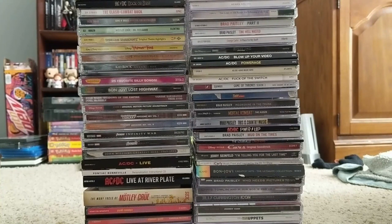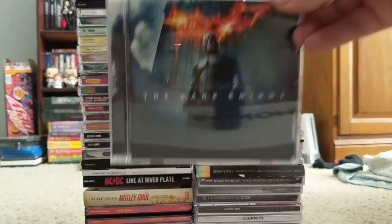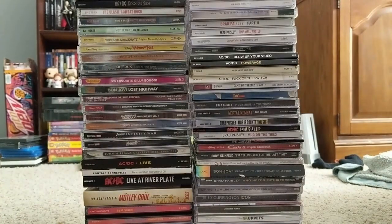Just like last year, we're starting off with my complete CD collection. This one was really fun to shoot last year, so I figured, hey, why not do it for a second time? These are not in any particular order, I just pulled them off the shelves where I keep them and threw them down into these two stacks, as evidenced by the fact that our first CD here is the Dark Knight soundtrack. I love film soundtracks.